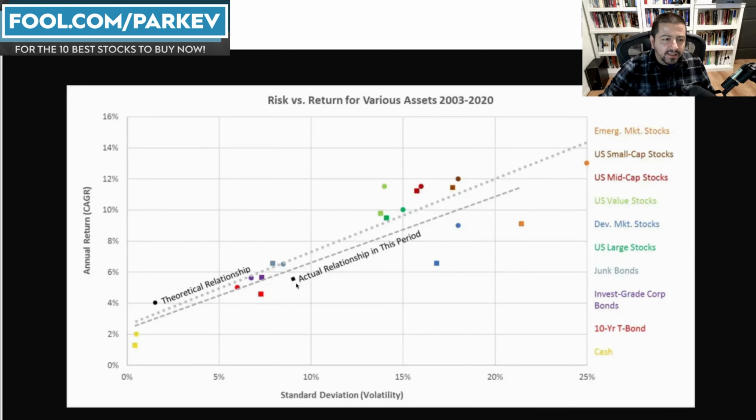You can see here the chart says this is the actual relationship, this is the theoretical relationship. So the squares are what actually was returned in this period, and the circles are what was supposed to be returned in that period. So for small caps, this is the theoretical relationship. This is what you actually got in this time period. So you didn't even get what you were supposed to get, but still it was among the leaders in terms of overall return. In fact, it is the leader in terms of overall return of all of these different asset classes. So you're getting compensated for that risk. You're not taking the most risk, right? Emerging market stocks were the riskiest. You're taking less risk than emerging market stocks.